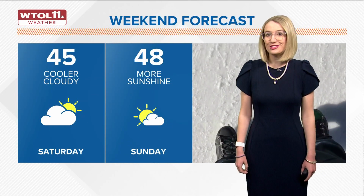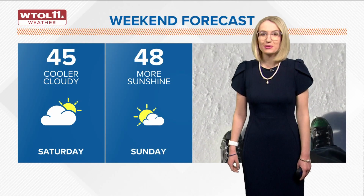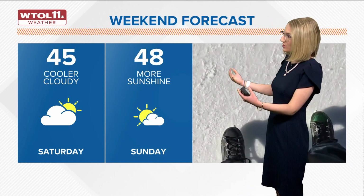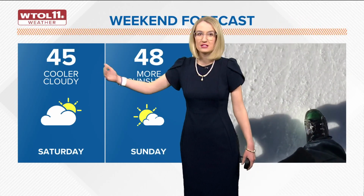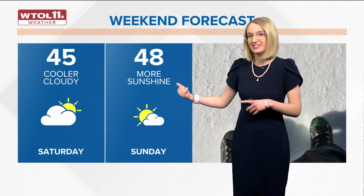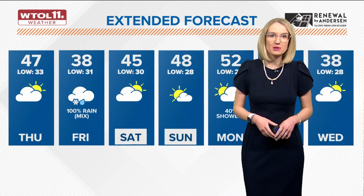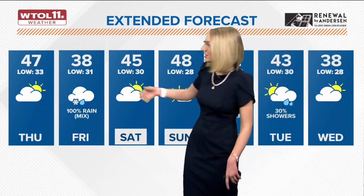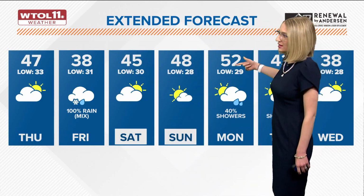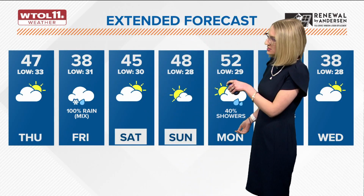But since it is Thursday, some call it Friday Junior, Friday Eve, no matter what you call it, that means that the weekend is calling. So if you do have plans for your weekend, you're going to find that we have a dry forecast both days. It'll be a little bit cooler, but we are going to have more sun on Sunday. So out of the 2 days, Saturday is going to be a little bit cooler than Sunday. But Friday is still into the 30s. We have those 40s for your weekend and even 52 by Monday. Once we get through that storm on Friday, happy to see some sun to carry us into the weekend.